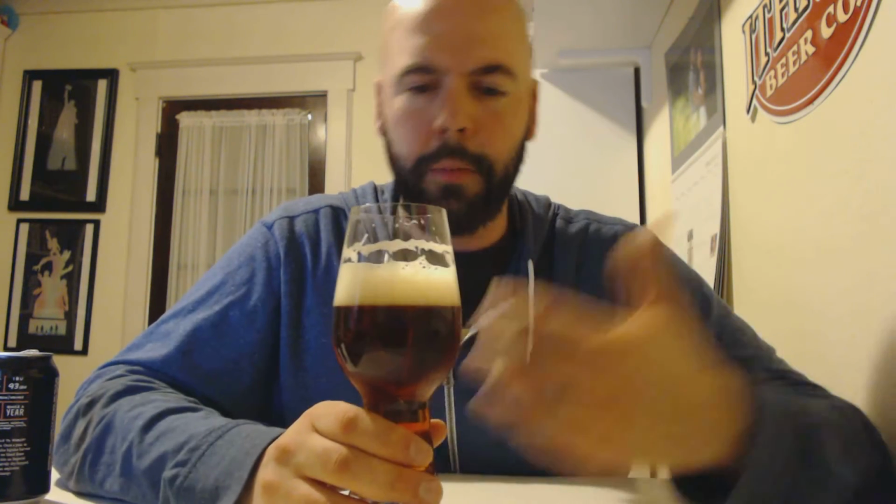It's one of the reasons I like this glass so much. It gives a lot of surface area. If you keep your hand on it, it warms it up. It also seems to be good with carbonation, getting the bubbles going. The way it's designed, every time you tip it to drink and bring it back, it causes almost like a wave, and it gets all those bubbles going again, keeps the head pretty good. Some decent lacing.